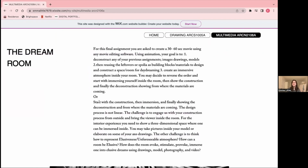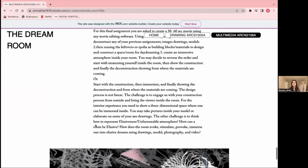So we had to create kind of an elusive atmosphere in the space and imagine that it's like a dream. So we had to have some character going through some sort of dream.